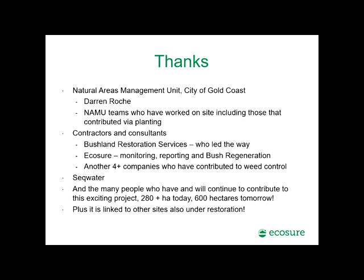Also BRS, who really led the way in restoration. When we started, we needed some really good regenerators in there to prove what was possible, and they've been able to do that, as well as the EcoShore teams and at least 4 other companies that have been involved, Seqwater, and the many people involved today. It's 280 hectares so far. I'm sure the rest will get done over the next 10 years. Thanks very much.